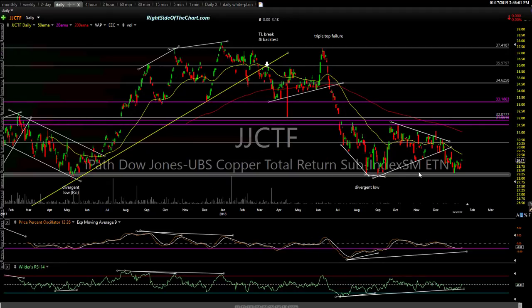JJCTF, this is copper. And I mentioned in the trading room recently, copper is looking interesting as a potential bottoming play. We had a divergent low back here, but this is support. So we have support, support, support. This is a triple bottom. This is a 2-year chart we're looking at.